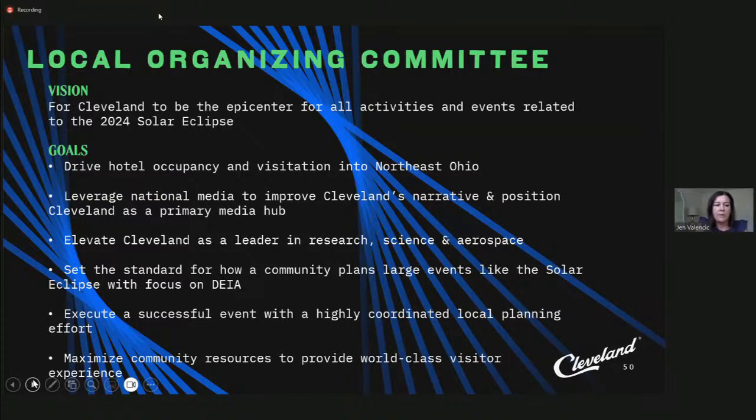So you may have heard Brooke share in her presentation, whether we do all the efforts that we're doing or we don't, people are coming. And so really the opportunity here is to capitalize on the fact that people that have never been to Cleveland before will descend upon our community. How do we remind them they're in Cleveland and that they want to come back again?